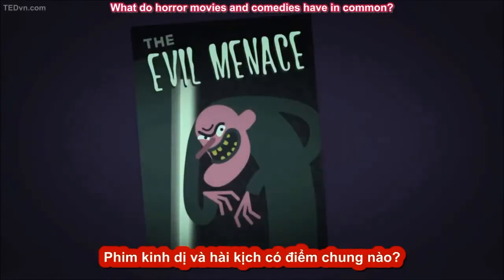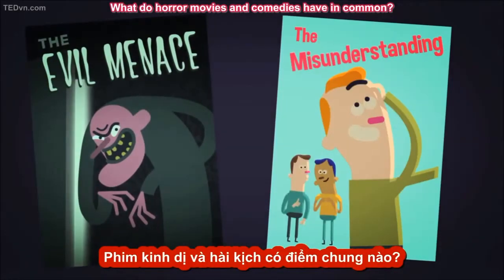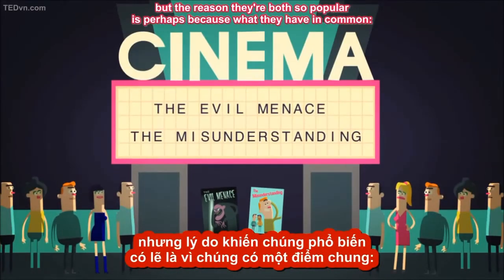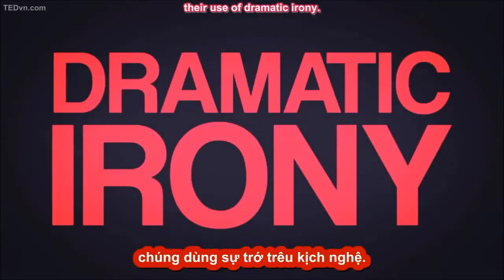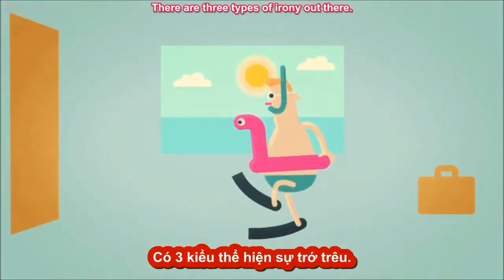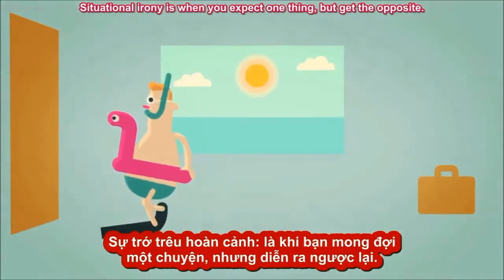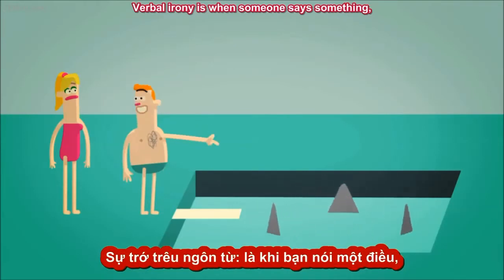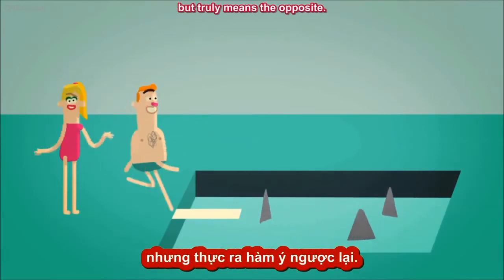What do horror movies and comedies have in common? The two genres might seem totally different, but the reason they're both so popular is perhaps because of what they have in common, their use of dramatic irony. First, let's clarify. There are 3 types of irony out there. Situational irony is when you expect one thing but get the opposite. Verbal irony is when someone says something but truly means the opposite.